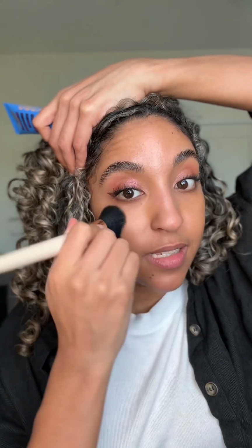I got mine in the shade number 9, and this literally is like my skin in a bottle. It is so gorgeous, lasts so long. I had no issues with my makeup not lasting because I was nervous that this wasn't going to be a good fit for me because of the fact that it is glowy. But look at that. It literally melts into the skin, gives such great coverage, and it does have a little bit of that tacky feel, which I don't hate.